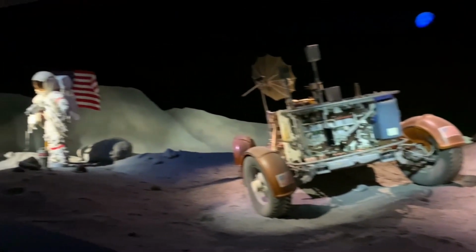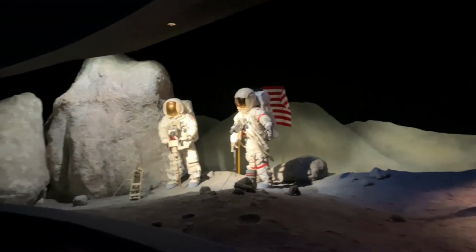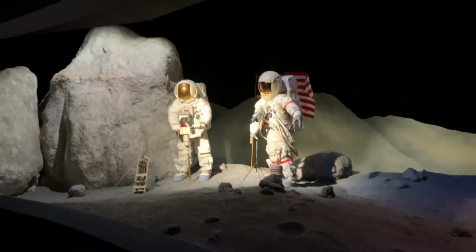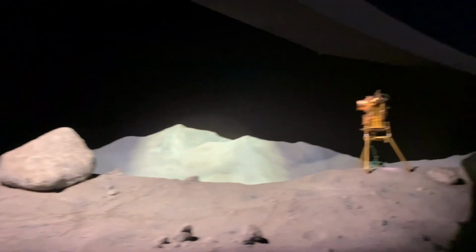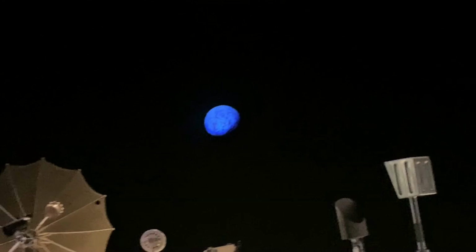And this is a replica of the man landing on the moon for the Apollo program. Fun fact, the lunar rover that's in the display was only used for Apollo missions 15 through 17. There were only 12 men that walked on the lunar surface, but after the launch of Artemis 1 in late 2022, we are now on the verge of going back to the moon.